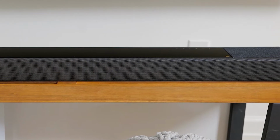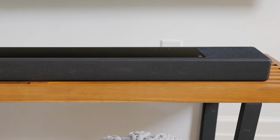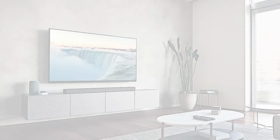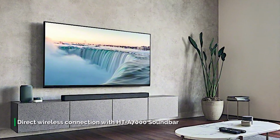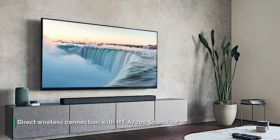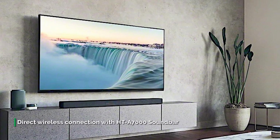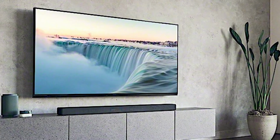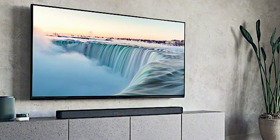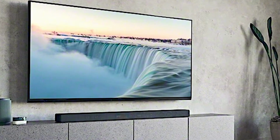The HT-A7000 has two subwoofers integrated into the bar. They are located to the left and the right of the center speaker. The Sony HT-A7000 has an impressive build quality. It's mostly plastic, which feels solid and durable, and the metal grille in front helps protect the drivers inside. On top, there's a glass plate that gives it a more premium feel.